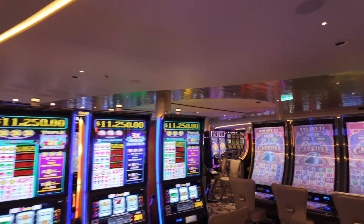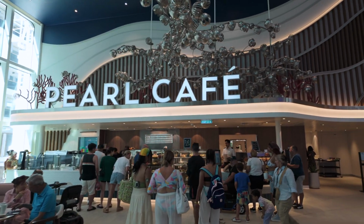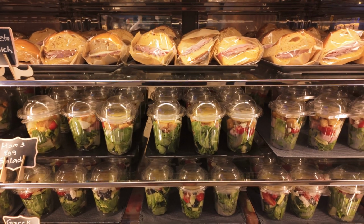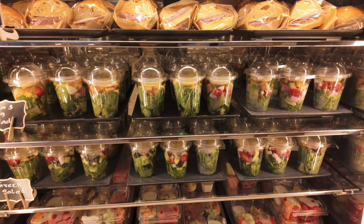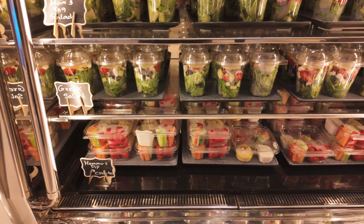We got in an hour early. As soon as we got on the ship, y'all know we had to get food, so we headed over to the Pearl Cafe, which is complimentary, included in your fare. I love this place because they have grab-and-go food options that you can take back to your room, but then they also do have fresh food there that they can pop in the oven for you.